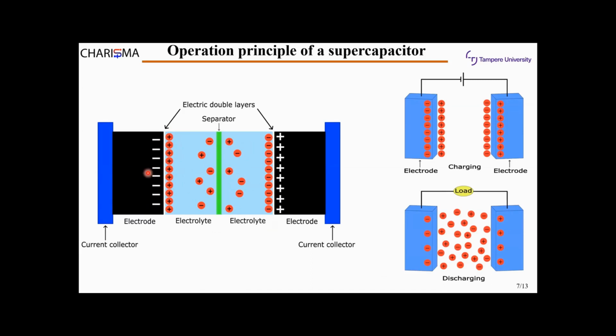It's therefore really important that we have a high surface area. Basically, with a higher surface area for the electrode, the more charges we can store in a single device. A couple of things about supercapacitors: if you are thinking about them, they typically have a high power density, but not so good energy density.